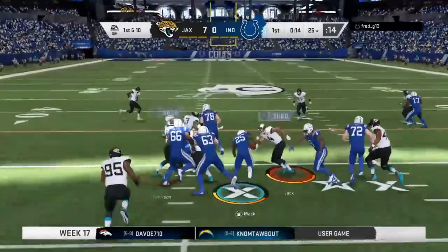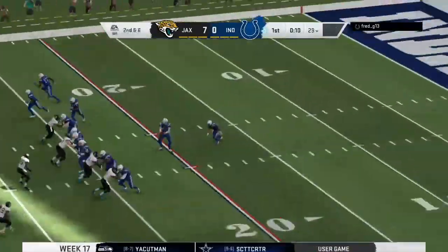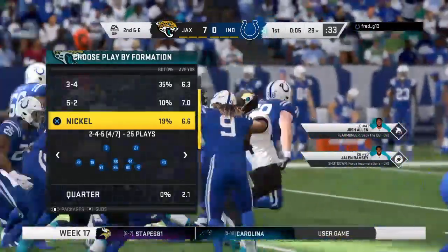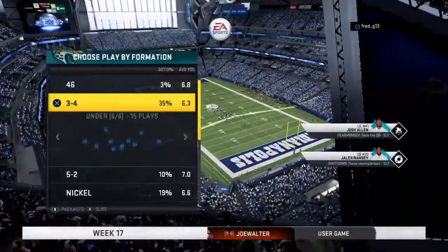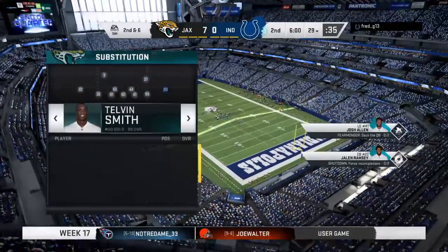They'll run it here. This is Marlon Mack. And from the 25, they work this to the 29, a gain of 4. It's now 2nd and 6 at the 29-yard line. Jaguars 7, Colts nothing.